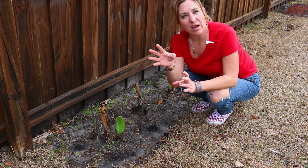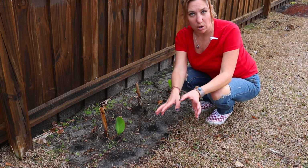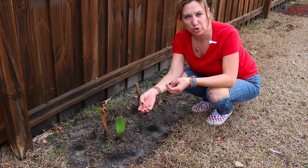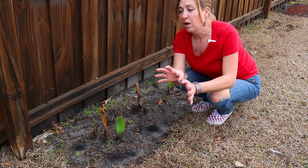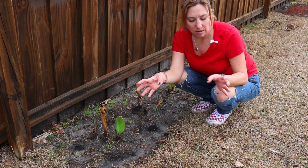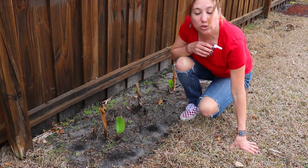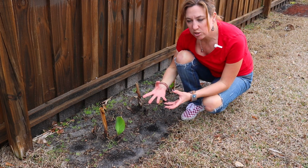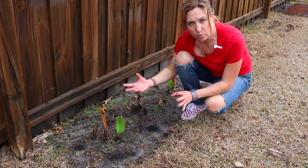I'm kind of right on the line of where canna lilies are tolerant and are going to come back as perennials. Some people do dig up the rhizomes, store them for the winter, putting them back out. Luckily, I don't need to do that, and I say luckily because I absolutely adore canna lilies, and I have lots and lots of them. So they spread for me underground with their rhizomes.